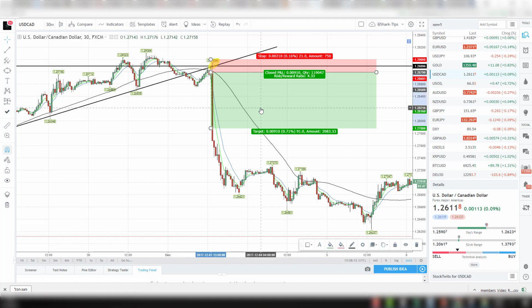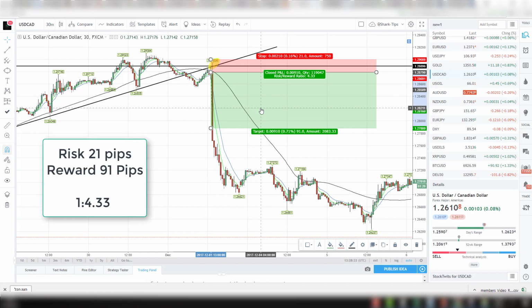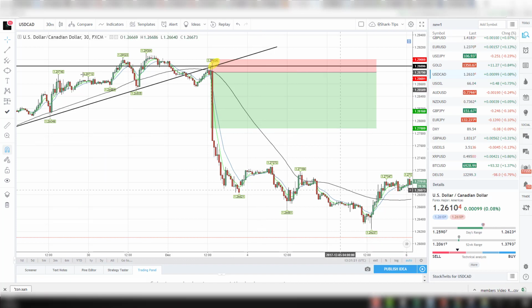So you can see that we went in short at 1.2879, aiming for a profit of 91 pips at 1.2788, and our stop loss was set 21 pips higher, which means 21 pips risk at 1.29. So the risk reward in this trade was 1 to 4.33, which means that for every dollar you put at risk, you would have made $4.33.